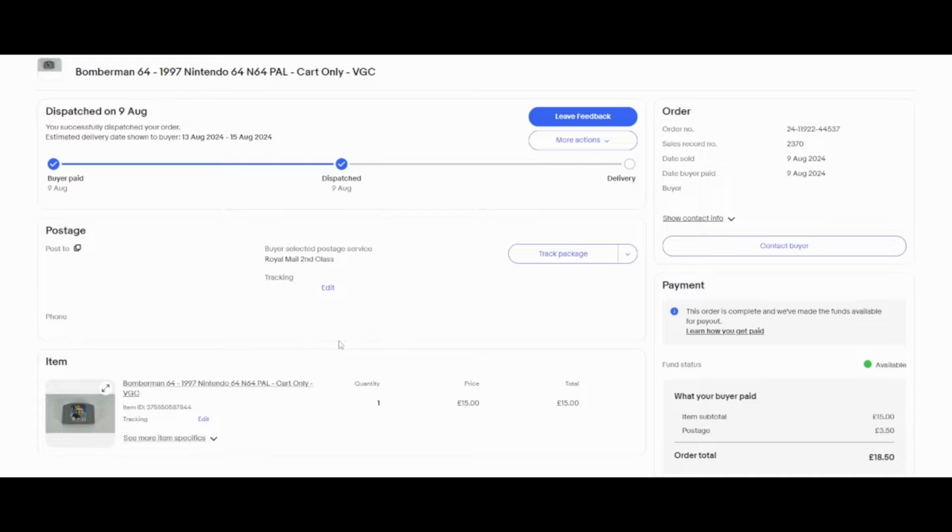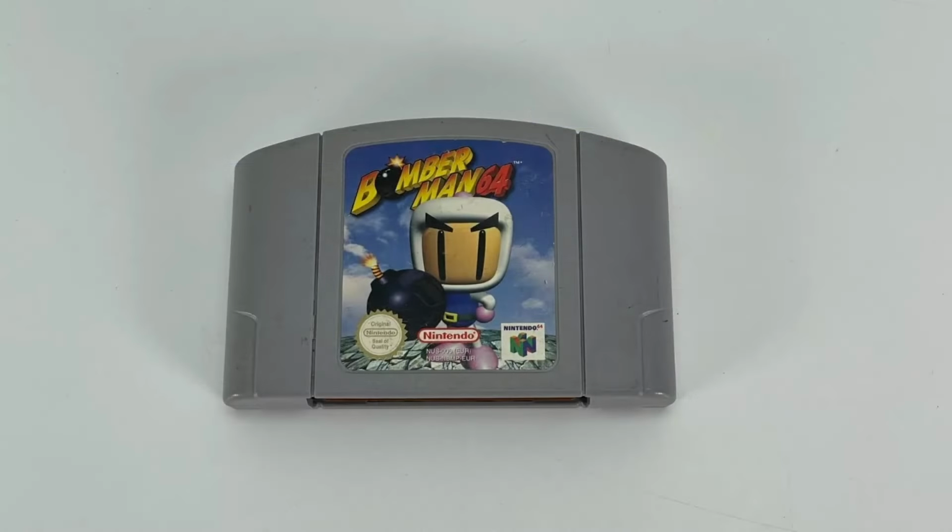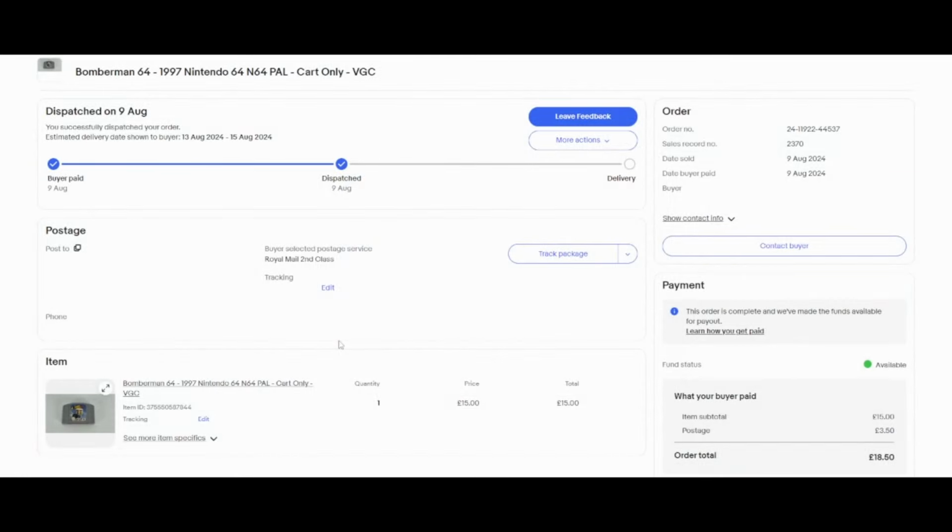And when I was getting the N64 out, he said, oh, I've got a game in the box. So we put the game in the console, and it was Bomberman 64. So I've already got this in my collection. So I immediately thought, well, let's get it listed, get it sold. So yeah, I did that. And I think actually it probably sold within about a week. It's not one that's been listed for quite a while.